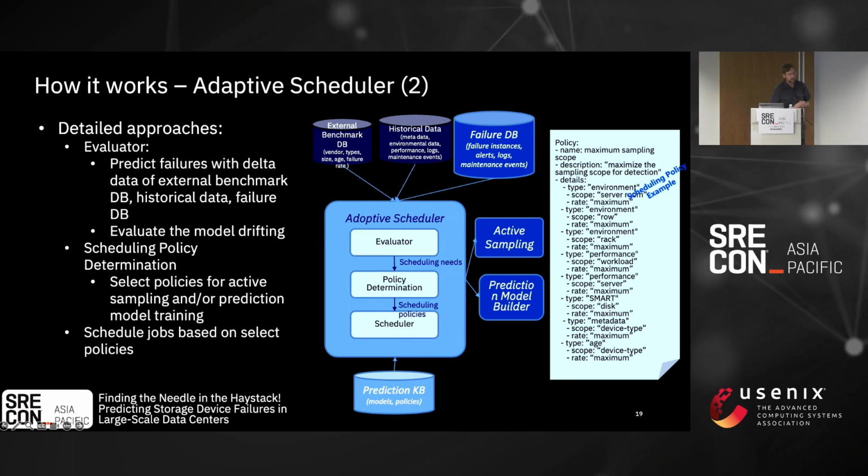All right, so that. Oh, this is the last slide. This is like double clicking a little bit more into the scheduler. So there's three components: the evaluator, policy determination, the scheduler. So the evaluator looks at the data and the deltas between the data, right, to help that determination. Then there's the policy determination to see if we need to make changes to the schedule of the policies. And the last one is how often should those schedules be changed, how the sampling should happen.